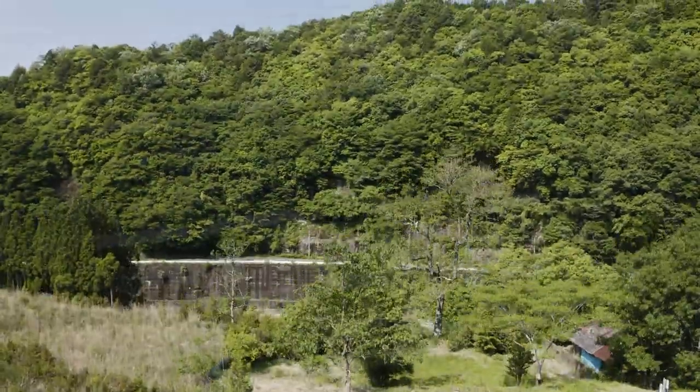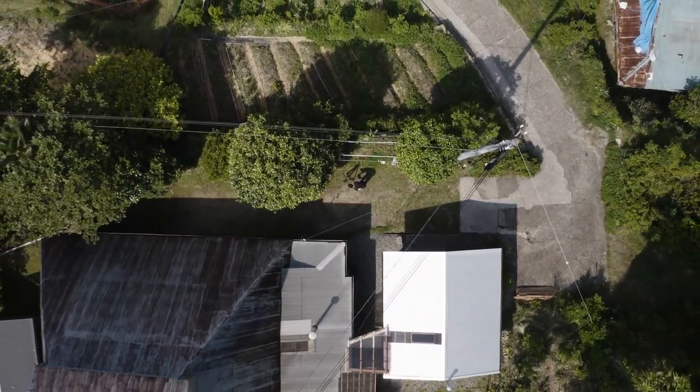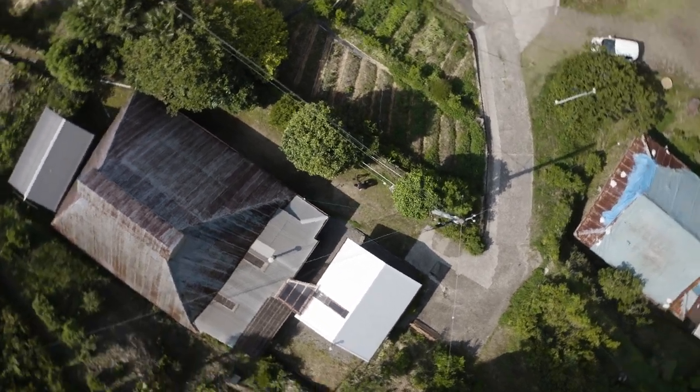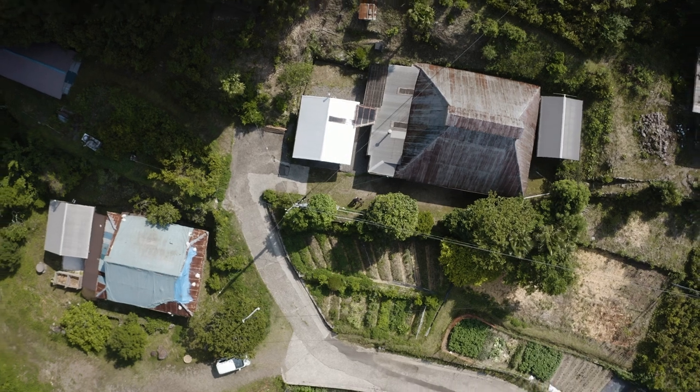And since the drone is up, I'll give you a quick rundown of where we are. So a quick turn around first, don't get dizzy. We're now flying up and oops, that's a bit too much. Let me come back. Okay.